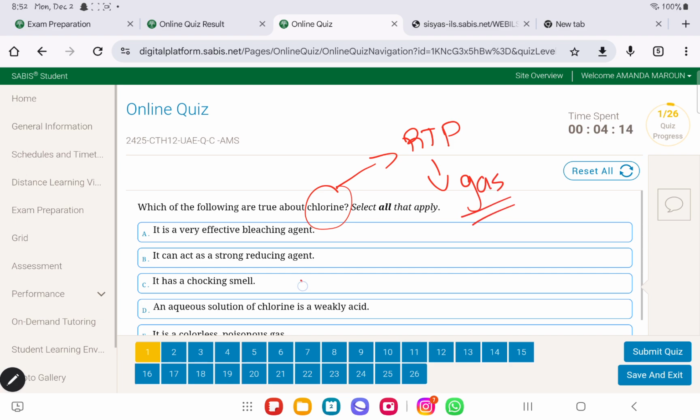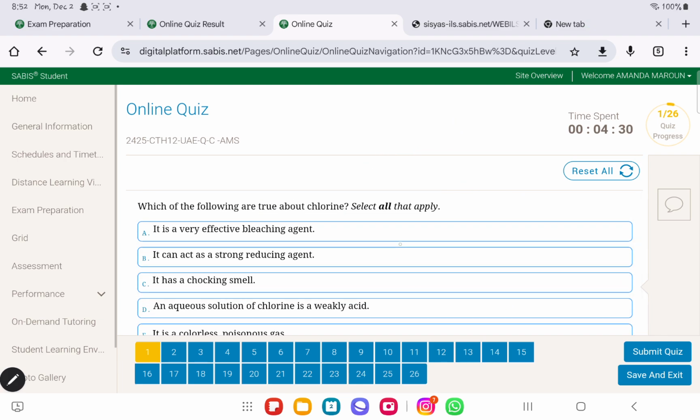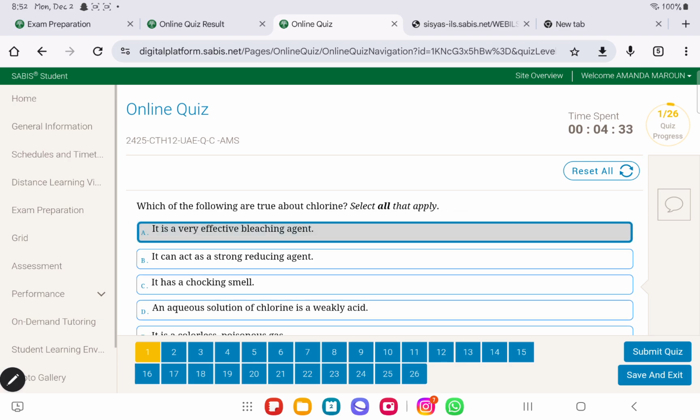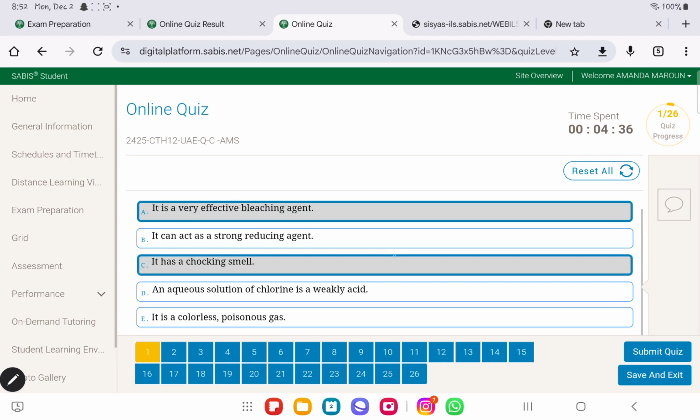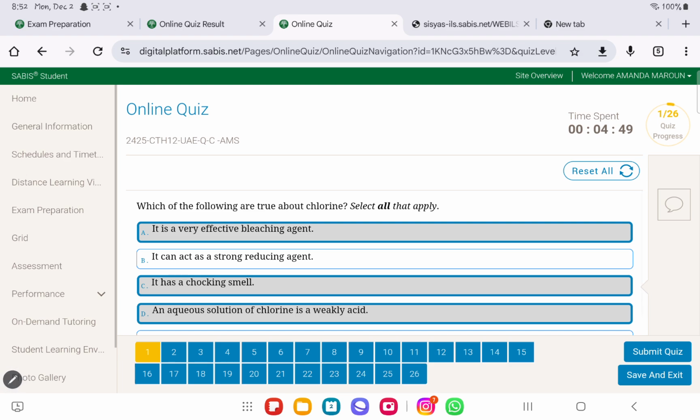Now, this gas has a choking smell, okay? And it's also a very effective bleaching agent. And one more thing we know about it is that it is a weak acid. So the three options in this one are that it is a very effective bleaching agent, it has a choking smell, and an aqueous solution of chlorine is weakly acidic. Now, it's not colorless unless it is HCl. Okay, so chlorine gas by itself has a color, which is yellowish green, like yellow-green, you know?